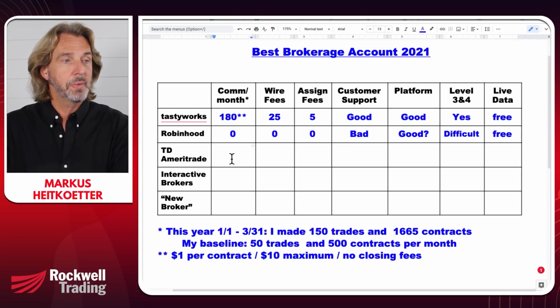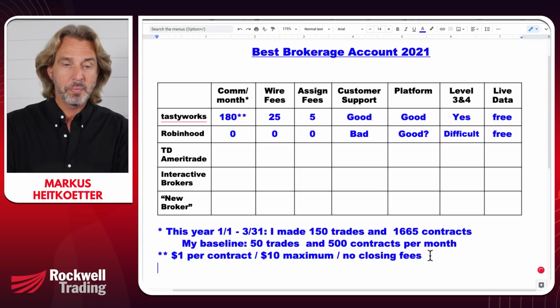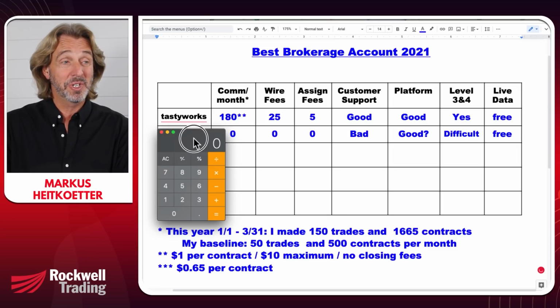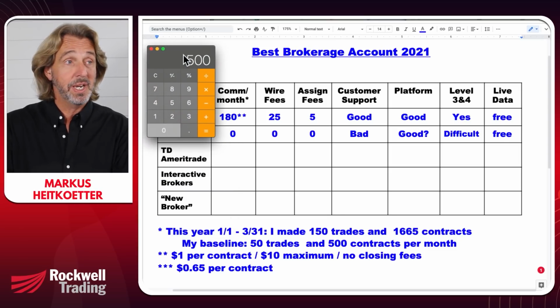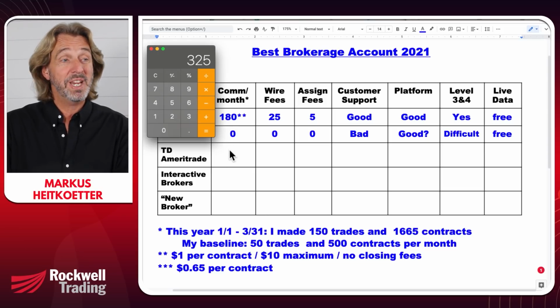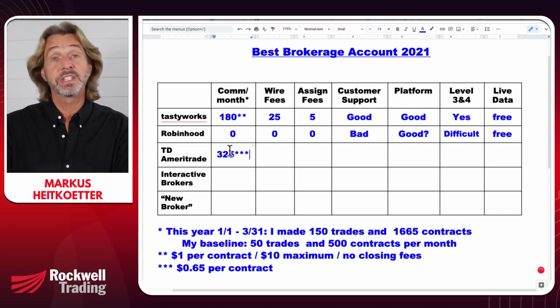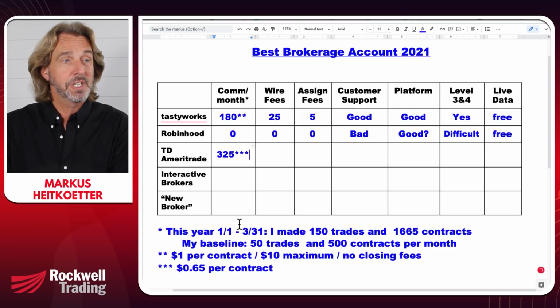So let's talk about TD Ameritrade. How much would you spend with TD Ameritrade for my baseline? And again, with TD Ameritrade, you should know I'm putting 3 asterisks down there. You are paying 65 cents per contract that you're trading. So if we break out our handy dandy calculator here, there's no caps and you just do this. If you're trading like me, 500 contracts per month times 65 cents, it would be $325 in commissions. And again, see footnote 3 because it's 65 cents per contract.